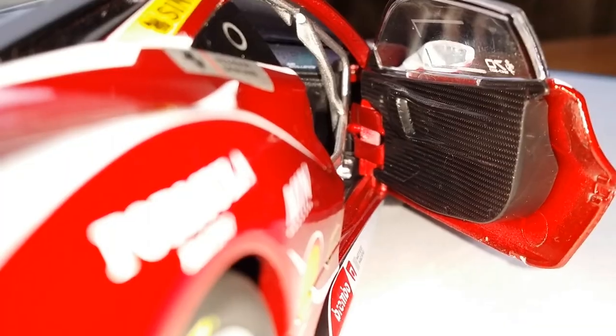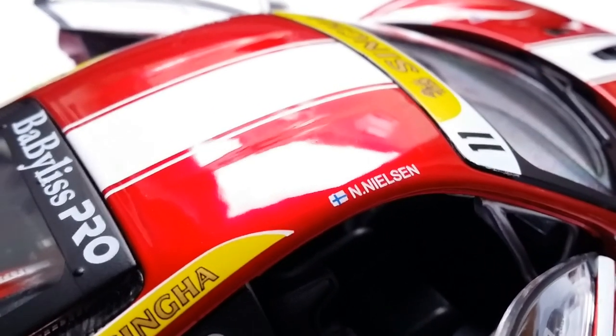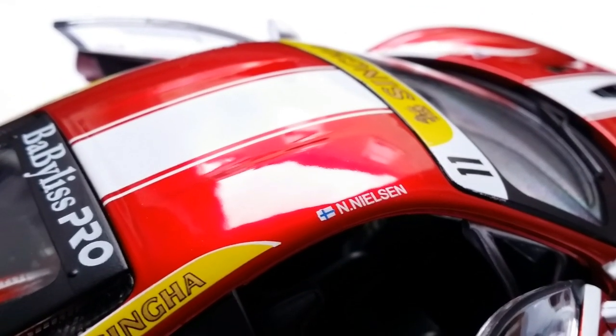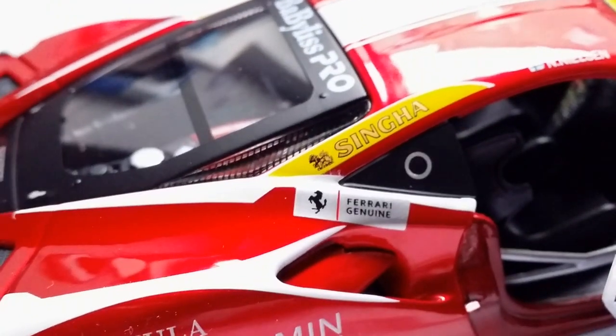You can see the details on the door panel here is also carbon fiber. We've got a roll cage. And here is the seat detail. This was the flag I was talking about earlier. Niklas Nielsen is a Danish driver, but Bburago gave it a Finland flag, which is not that accurate. But at least the rest of the livery is fine.